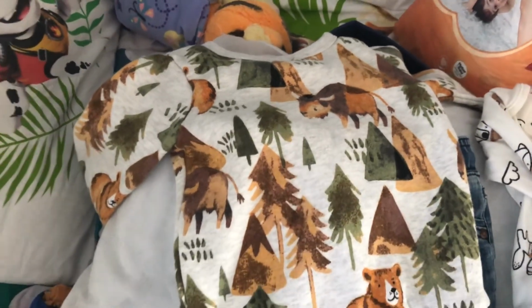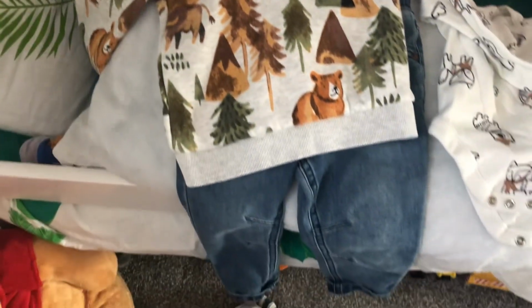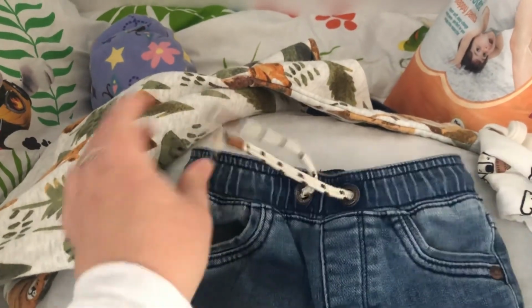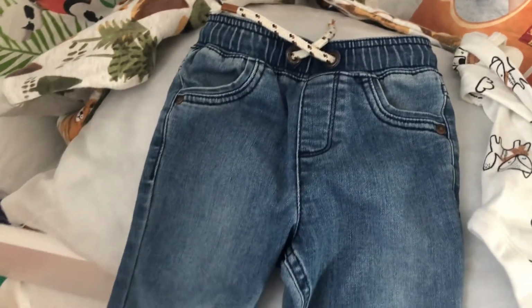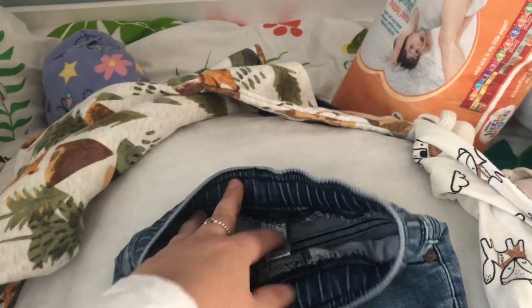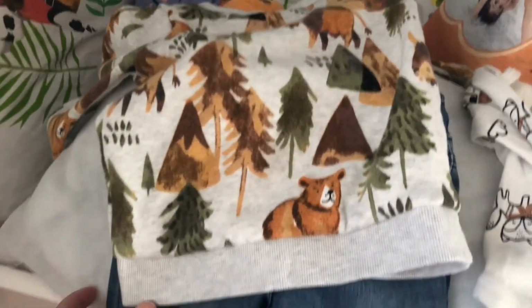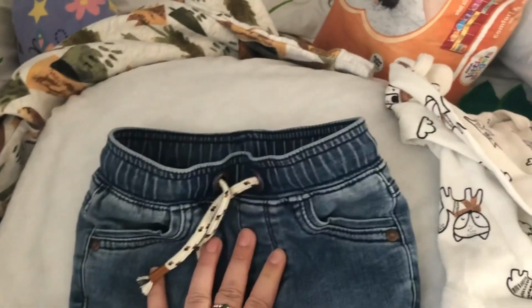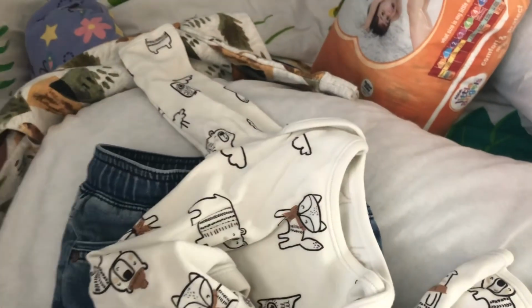And I couldn't find any jogging bottoms to go with it. So I've got these jeans, but these are drawstring. So they should be as comfy as jogging bottoms in some way, because they've not got any buttons and they shouldn't be tight. There's a lot of room in there. So yeah, I thought this is what he'll be wearing today. Plus his coat we will have. And these are from George Asda, just like most things.